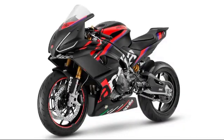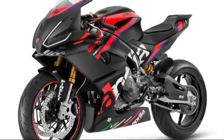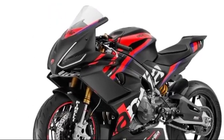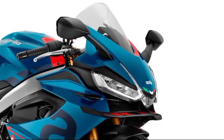The TFT instrument cluster is now even more responsive and offers improved connectivity with the Aprilia MIA system, allowing smartphone integration for navigation, calls, and music.